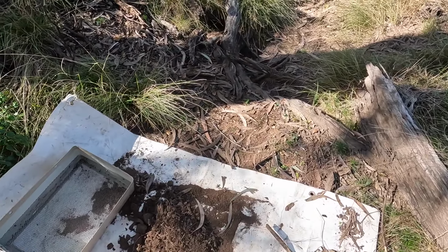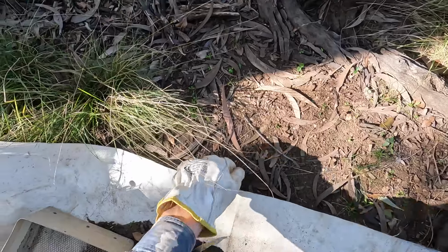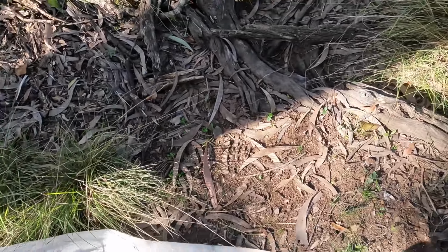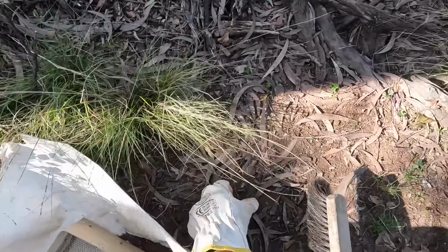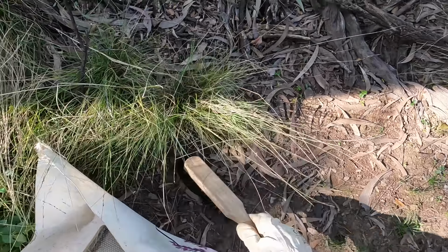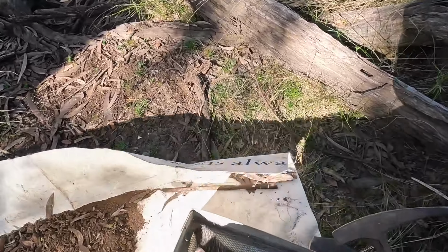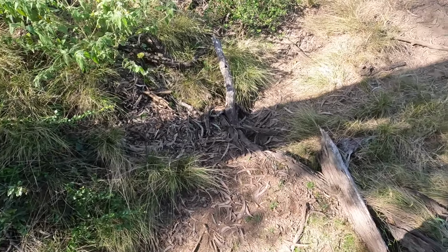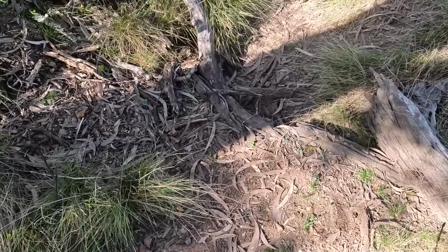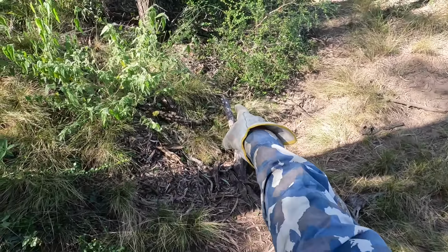Righto, that should be reasonably good there. Don't want to leave any freshly dug up dirt. Don't want to give them any excuses to stop and have a sniff here, really. Want it as inconspicuous as possible. Look, it looks fairly well back to how it was before. So now if I can set another one down in here.